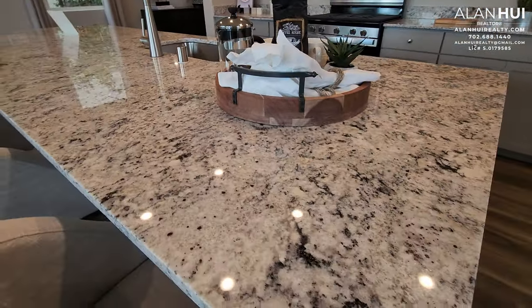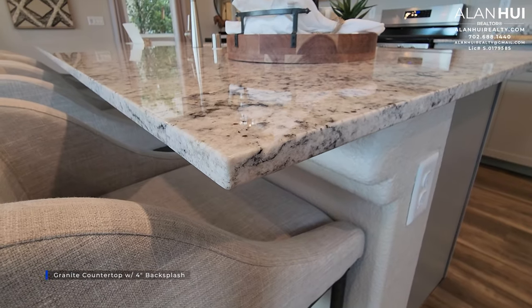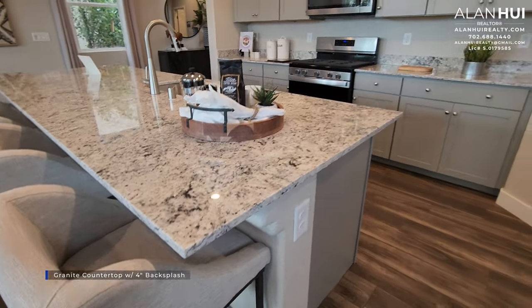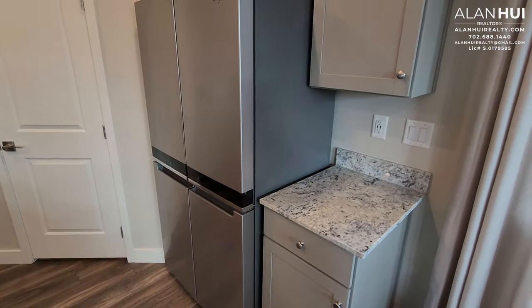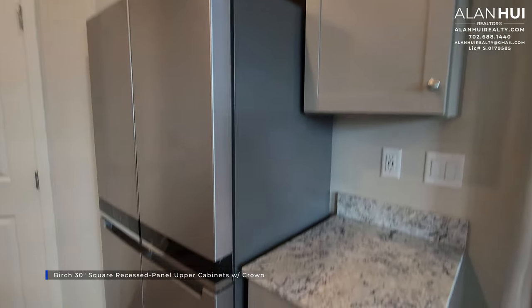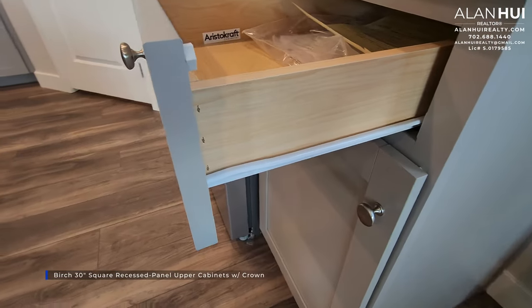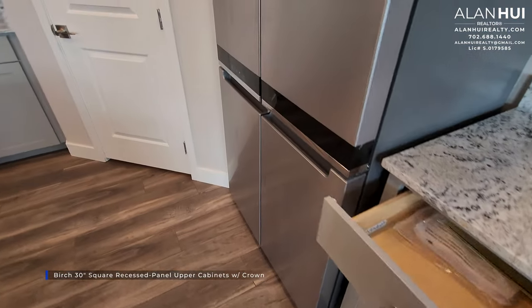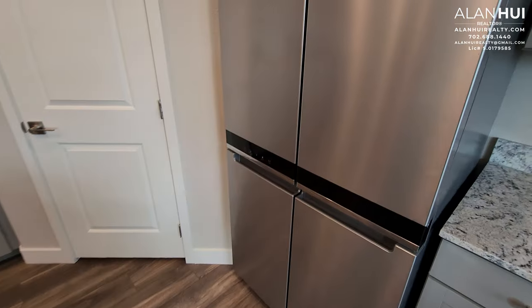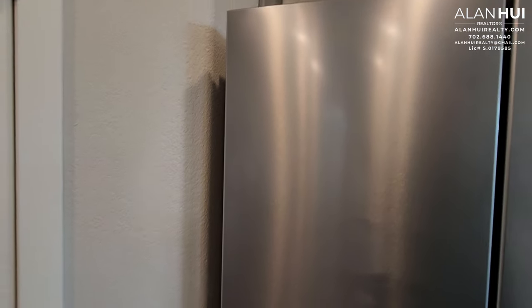The standard countertop that comes with your home will be a granite countertop with a 4-inch backsplash. And there are options to upgrade to a quartz countertop as well. Your included kitchen cabinets will be birch 30-inch square recessed panel upper cabinets with a crown. Dovetail drawers and soft close hinges are not included, but they are an option. A refrigerator will not come with your home.